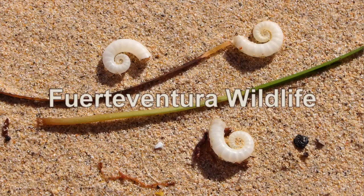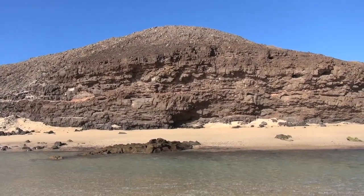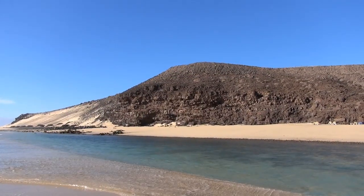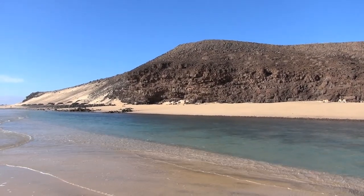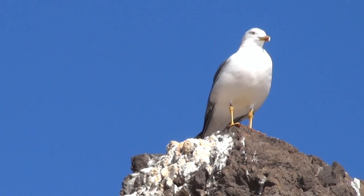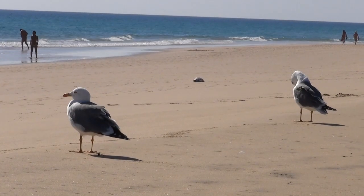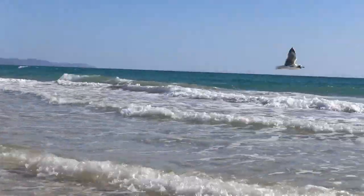Fuerteventura is a rather barren, volcanic island. There is sea, sand and rocks, but not much else around until you start to watch out for wildlife. It was not surprising to see seagulls, because as scavengers they will make the best of any environment. This is the yellow-legged species, as found in the Mediterranean region and in North Africa.